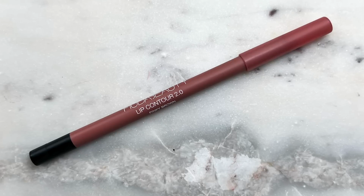Yeah, I feel like these kind of have got put on the back burner for a moment here because I am in a huge phase with the Makeup Forever lip pencils and the Huda Beauty pencils, which ironically are the two other formulas mentioned in this video. I kind of stopped using the Lip Contour 2.0s from Huda for a while there, but then they sent over the shade Pinky Brown and that changed everything. This is probably my number one reached for pencil at the moment.